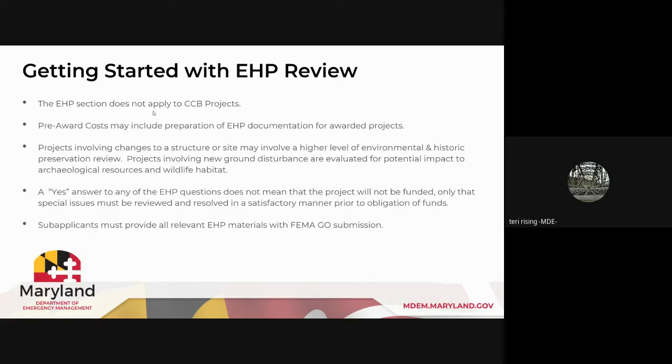Projects involving new ground disturbance are evaluated for potential impacts to archaeology resources and wildlife habitat. And I think either Jaleesa mentioned it earlier or at another workshop, something, even a generator. If you're doing ground disturbance, you're going to need to proceed with EHP review. But very importantly, a yes answer to any of the EHP questions does not mean that the project will not be funded, only that special issues must be reviewed and resolved in a satisfactory manner prior to obligation of funds.